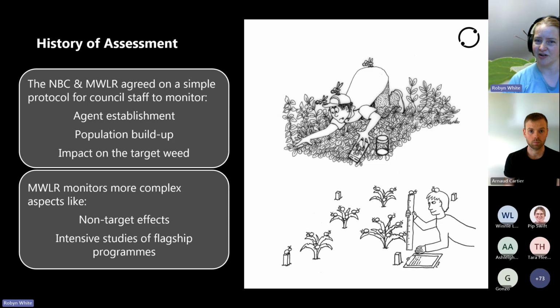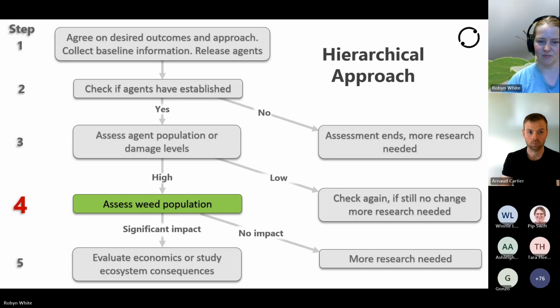We developed a hierarchical approach to this, depending on what stage of release and what stage in the release process the agent is at. Until a step is confirmed, we don't move on to the next one. And this is what that looks like. So there is an order of monitoring to match the stage of the biocontrol's introduction. And this case study is roughly step 4.